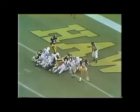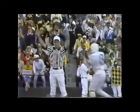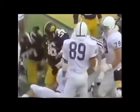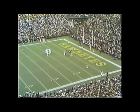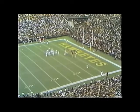Strang, quarterback sneak, touchdown, Penn State. Doug Strang on the quarterback sneak, and the Nittany Lions have driven for their second touchdown of the game. They got a great surge in the interior part of the line. For a quarterback against a goal line defense like that to get that much penetration, that means the center, both guards and tackle converged, wedged in there, and drove the defenders back.